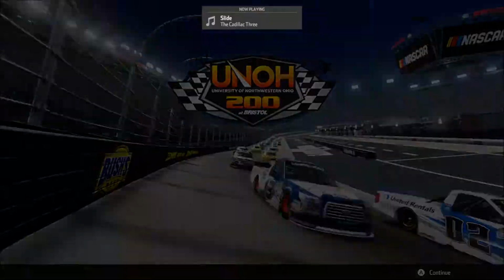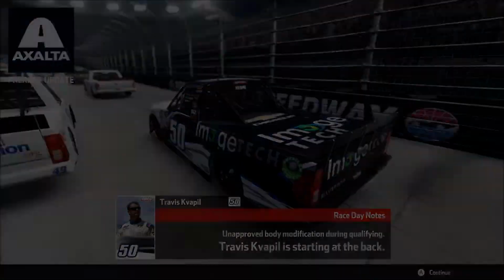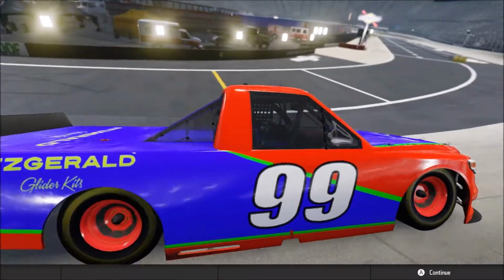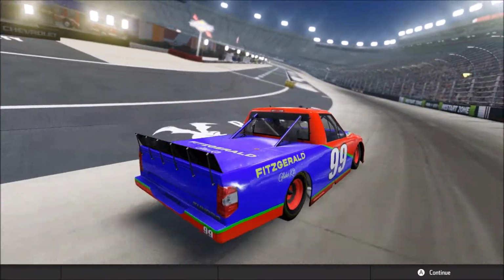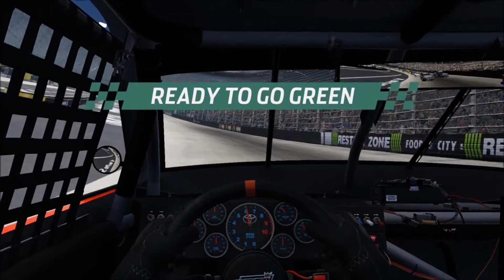All right, it is race time here at Bristol, and we are on the pole. That came as a little bit of a surprise to me. Wasn't expecting to be quite that fast. I was thinking that we would have needed a fully upgraded car in order to be quite that fast. But here we are on the pole. Let's see what we've got.